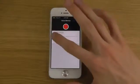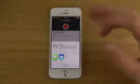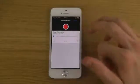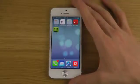What you can now do is airdrop it, mail it, or message it to your friends and homies. Pretty cool, could be pretty useful.